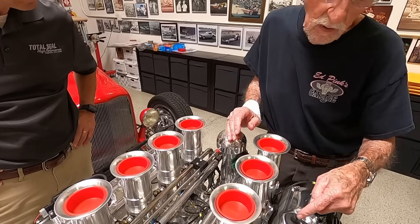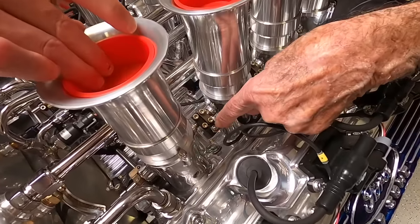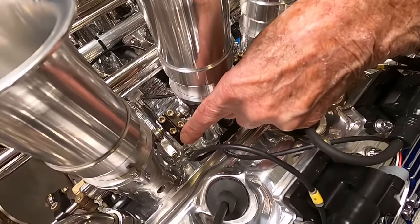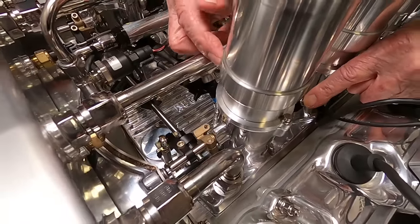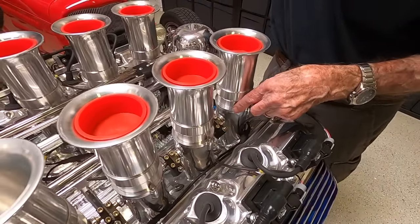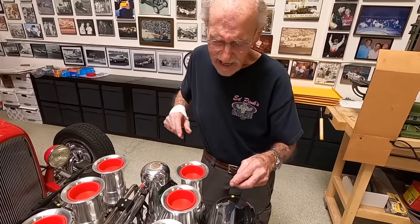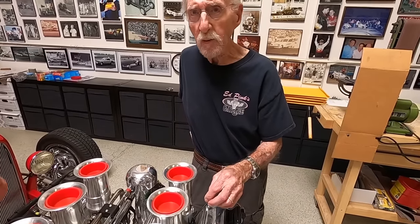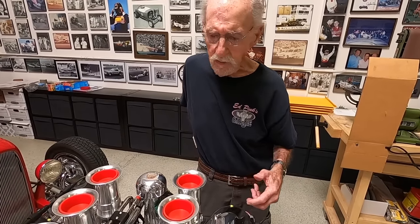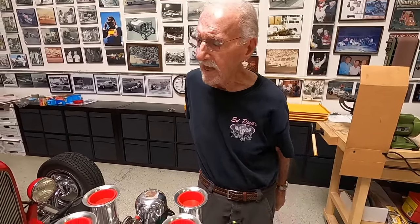One of the things we did, you'll notice, each butterfly we can adjust. These are the adjusters. This one here adjusts this butterfly. This one adjusts this one, this one, this one, this one, this one, the same on the other side. So I can have the engine sitting here idling and we can adjust each butterfly so that we get the idle just perfect. And we can measure the exhaust temperature and get them all within 10, 15 degrees. And look how sweet that looks.